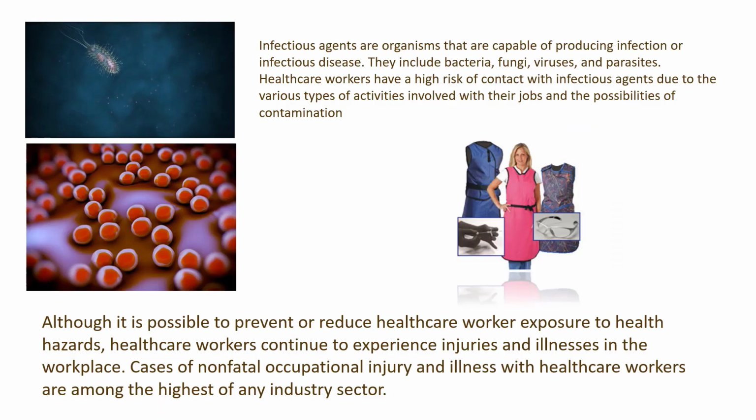Radiographers utilizing portable equipment can go almost anywhere in the hospital, and they interact with lots of patients and lots of hospital employees. So we have to worry about the spread of infectious agents or organisms. They include bacteria, fungi, viruses, and parasites.